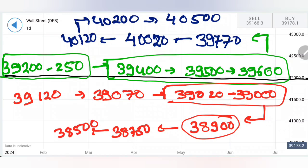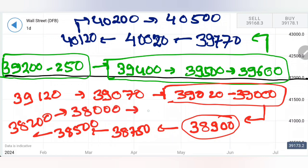Remember, a little swing cannot be denied. It can rise in the beginning and fall later. This is something which we can expect. Below 38,500, the chances for it to move towards 38,200 will increase, and then I will look forward to 38,000, the critical levels. Below that, a major crash can be seen, which can take the prices towards 37,000 as well.